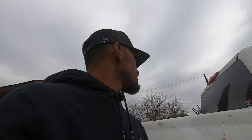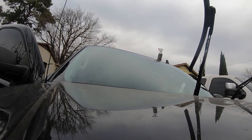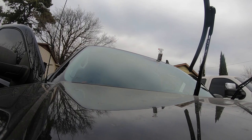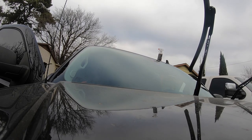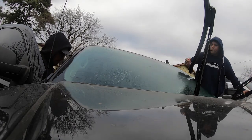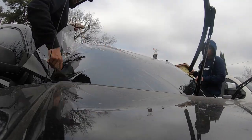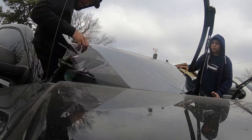So that's gonna be it for that video. We're gonna do the tint, the front windshield tint, and I'm probably gonna go to the store and buy some oil because I need to do the oil change on this truck soon. And then I'll give you guys the story of what happened with this finger. So see you guys when my boy gets here. We'll be right back.